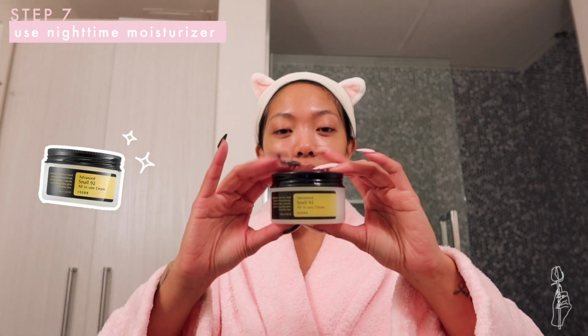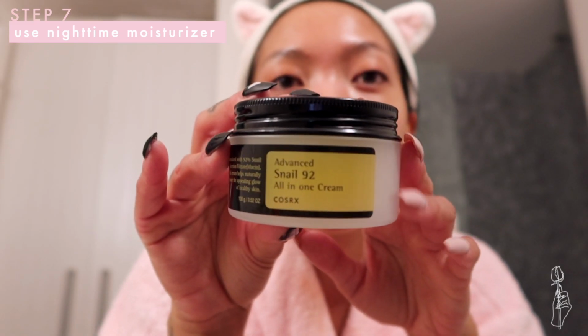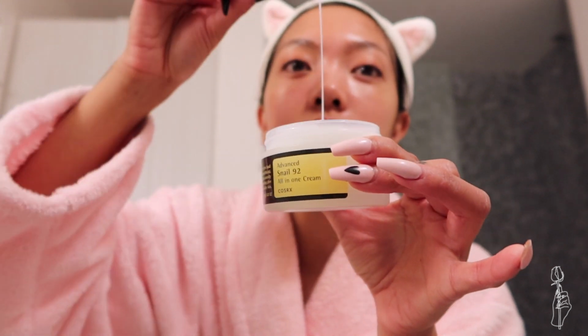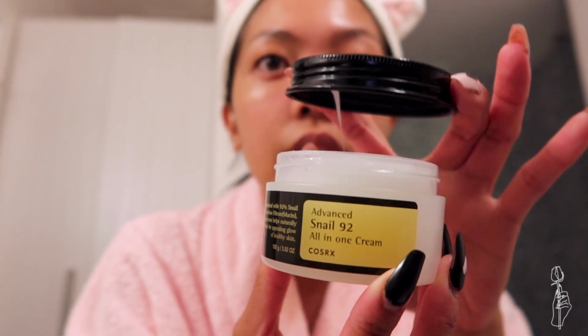So next up we have the moisturizer. This is their Snail 92 all-in-one cream. This stuff is pretty slimy. It has 92% snail mucin in it. That's a lot of snail mucin. That's basically 8% away of it being an actual snail on your face. I'm pretty sure that's not really how it works.